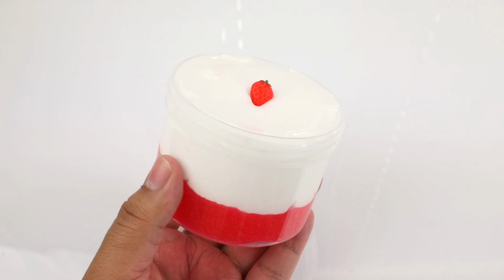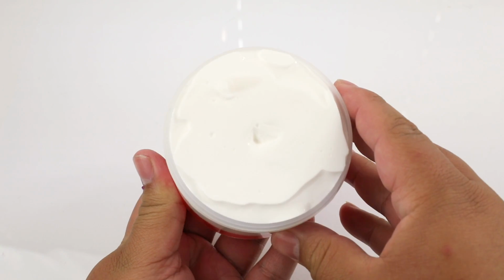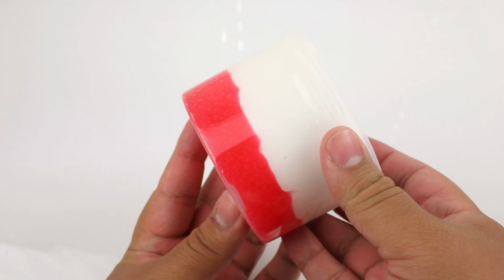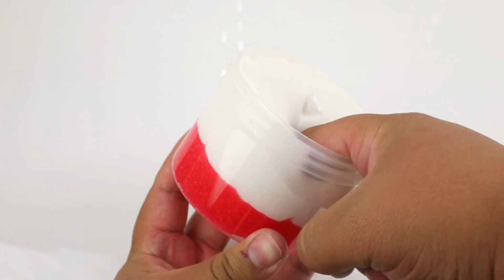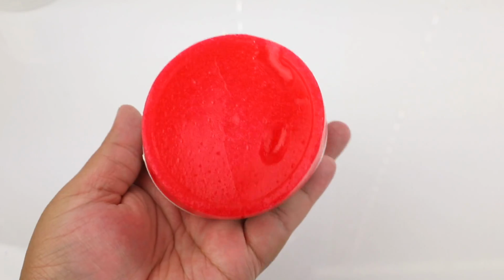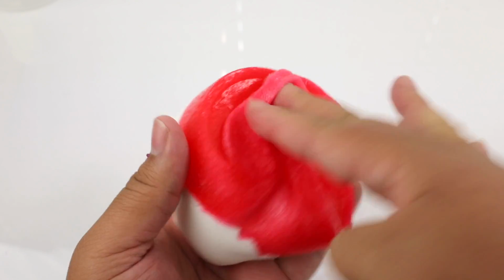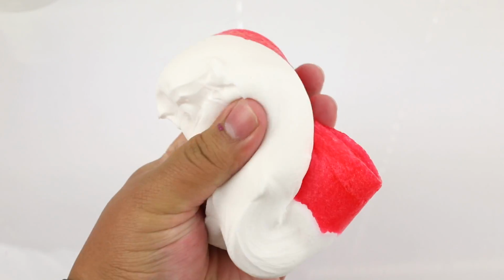And lastly, we have strawberry panna cotta, inspired by an Italian dessert that is one of my favorites. It's so good. So this slime is based off of the custard treat that has the fruit at the bottom. It's not really fruit, but it's like a fruit glaze. So it has the strawberry jelly slime on the bottom, layered on top of a white butter slime that smells exactly like strawberry and fresh cream.